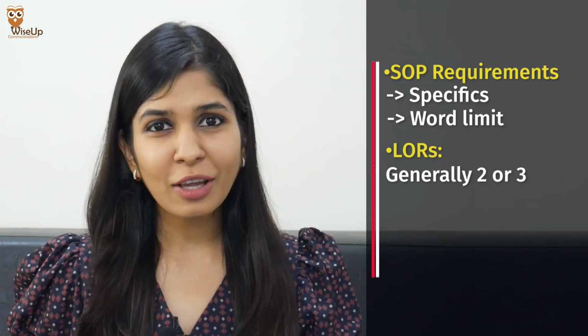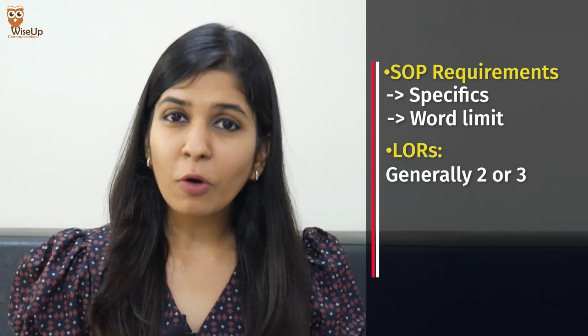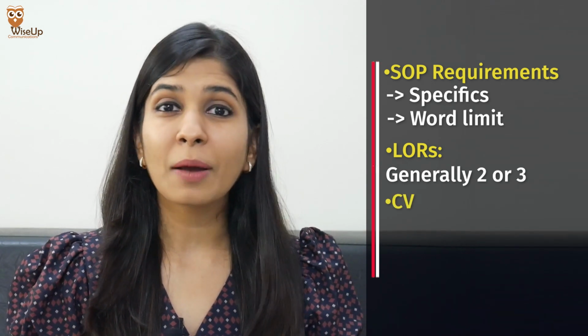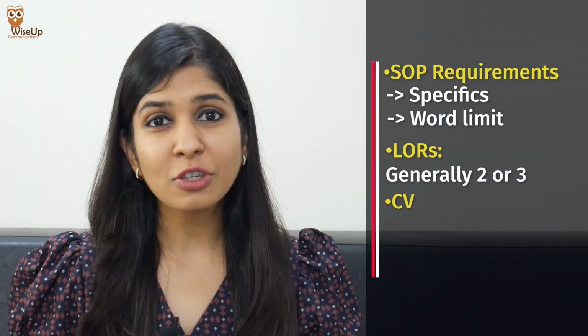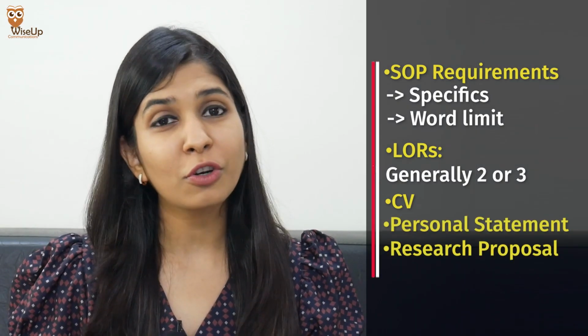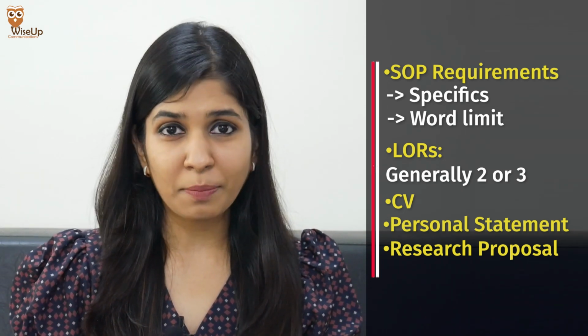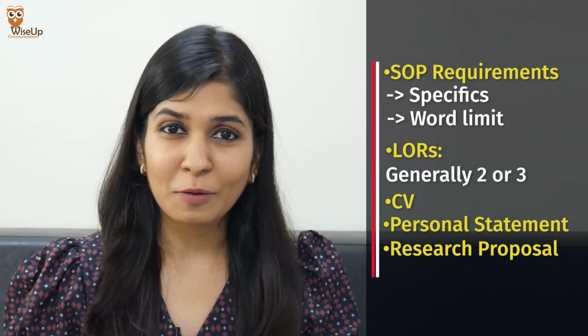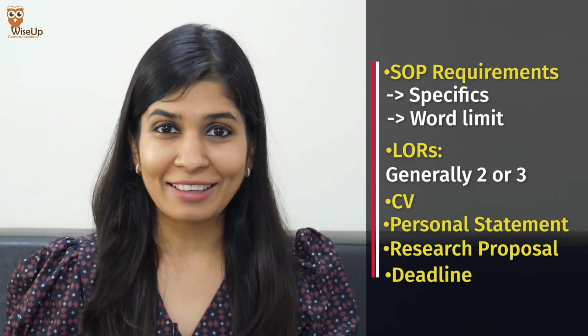Then you look at the number of LORs that they need. Generally, they require 3 LORs. Sometimes they might ask for only 2. A lot of universities also ask you to submit your CV. Apart from that, you look whether they need any additional document like a personal statement or a research proposal. Based on the program and the university you are applying to, they might need these documents as well. And finally, you look at the application deadline.